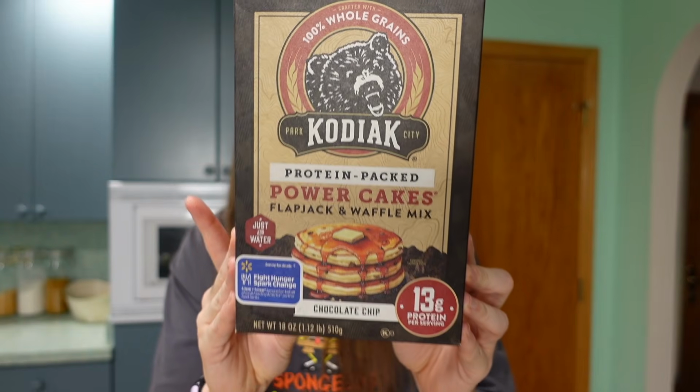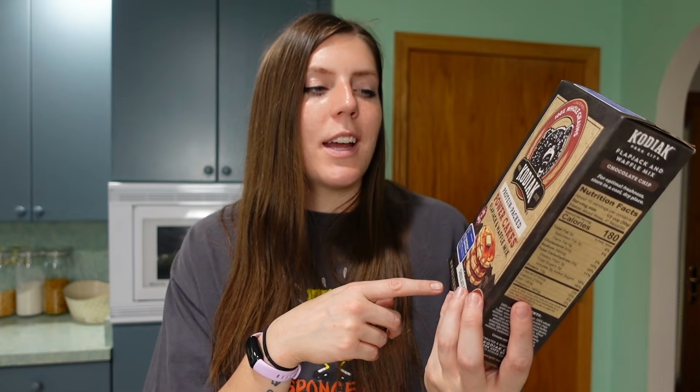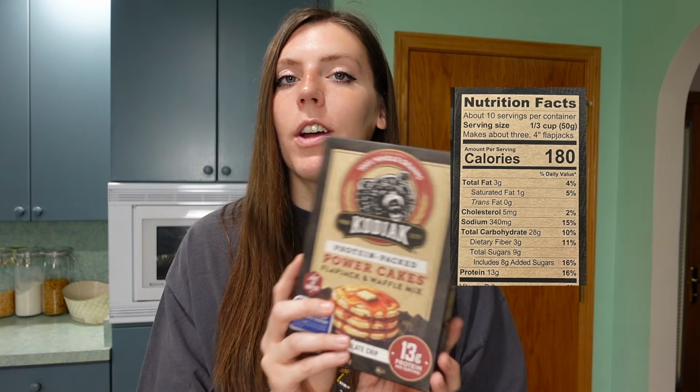The cinnamon oat is still my all-time favorite for the different flavors they have. I was looking at the blueberry one today, but I decided to just do the chocolate chip again because I knew we've really been enjoying it. For the serving, which makes about 3 pancakes, so if you use it as the actual pancake mix, it's 180 calories, 3 grams of fat, 28 carbs, 3 grams of fiber, 9 grams of sugar, and 13 grams of protein.